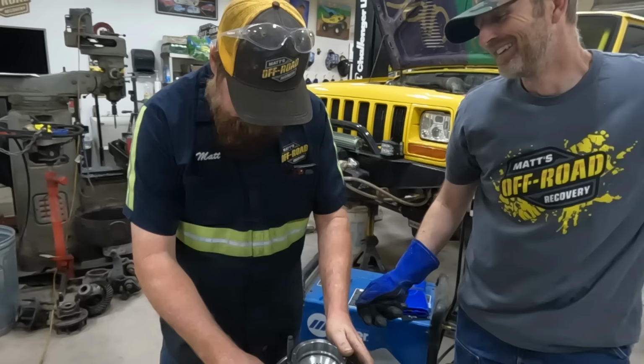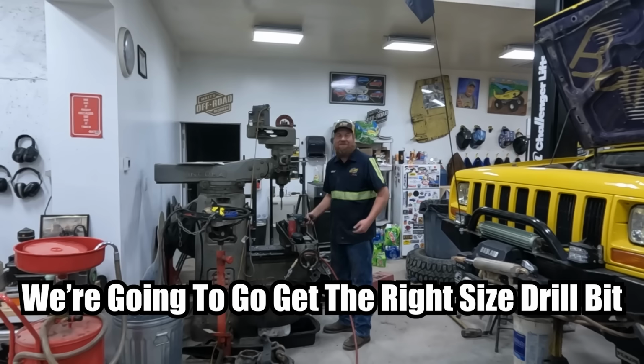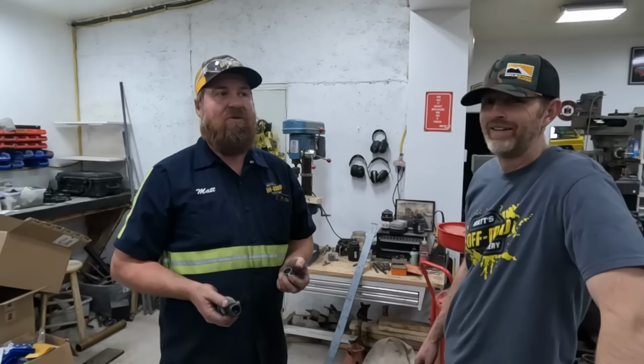Let's go get the drill bit. So even though wallowing works, Tom says we're not gonna do it. We're gonna go get the right size drill bit. We've gotta go to lunch in a minute. That's when we'll get the drill bits to finish the hubs.